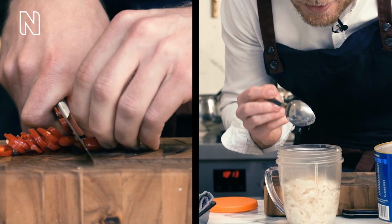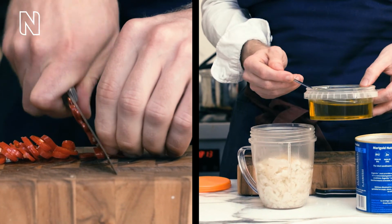Your eye, control all the cooking that you've got going on. Don't have the temperature on too high. Next, we're going to pop the cauliflower pieces into our flavoured water. So you should have a tablespoon of nutritional yeast and then olive oil.